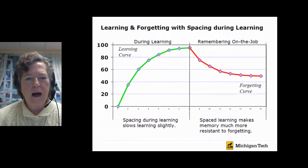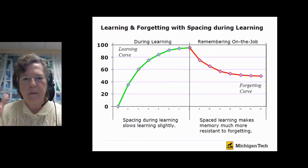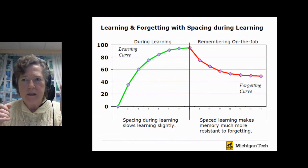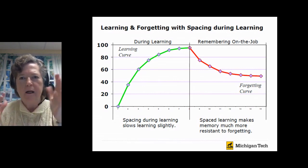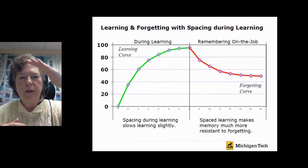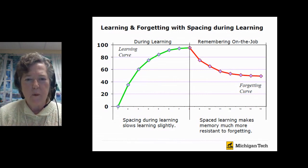So now let's look at a learning curve and a forgetting curve where we've just worked to add some spacing. So we add repetition and spacing. The spacing could be just adding other learning elements in between, or it could be spacing over time. We can see that the learning curve grows more slowly, but still gets to the same place. But look what's happened to the forgetting curve. Now, even over longer periods of time, we're remembering up to half of the material that we were remembering before.